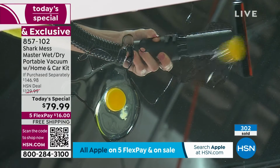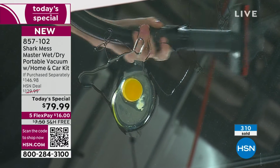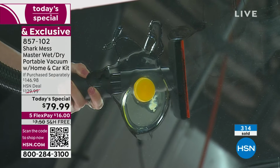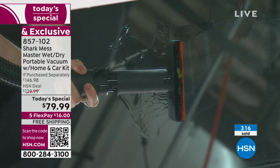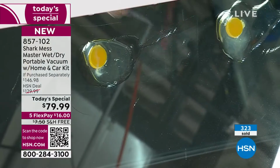We actually have a camera to show you how fast it picks up all the wet messes. This is my favorite part. This is such a phenomenal way to really see the power. Just watch that egg. It's gonna start drawing it in slowly, and do you see how wet it is over here? It was all the way over there, and now it is absolutely done. Okay, I'm gonna do that one more time because it is my favorite. I'm gonna do 2 more eggs, and I just want you to see. It's gonna go right in.